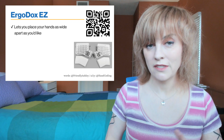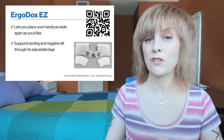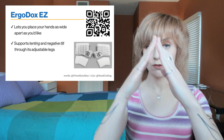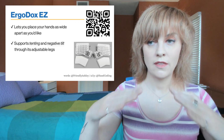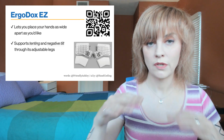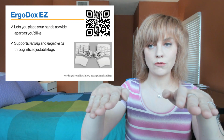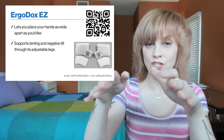On top of that, this keyboard also supports what's called tenting as well as negative tilt. Now tenting, if you imagine you're going camping and you have a tent, so that triangle shape, that's the shape that tenting refers to. And that describes when a keyboard has controls that let you tilt up the middle. And this allows you to get that handshake position.